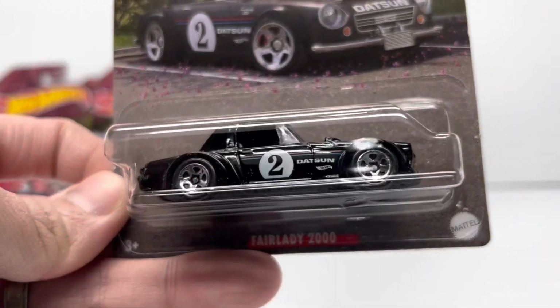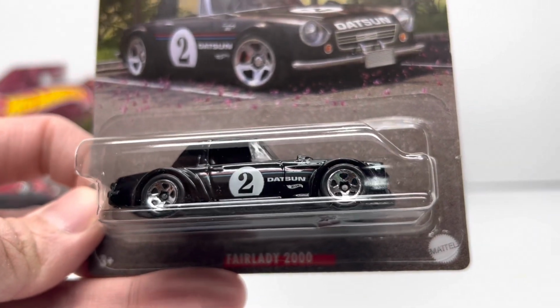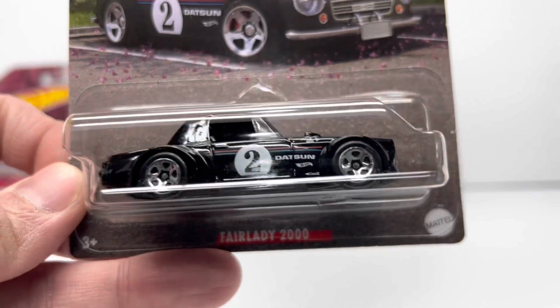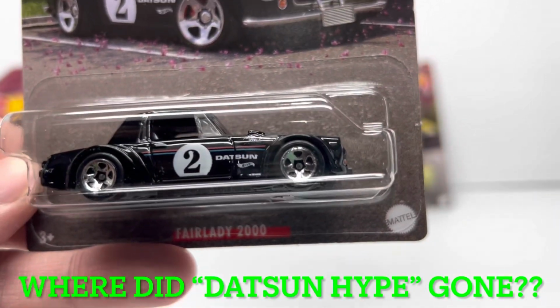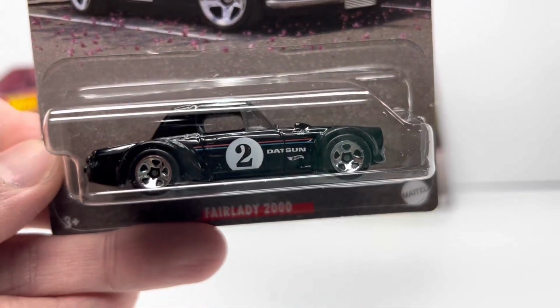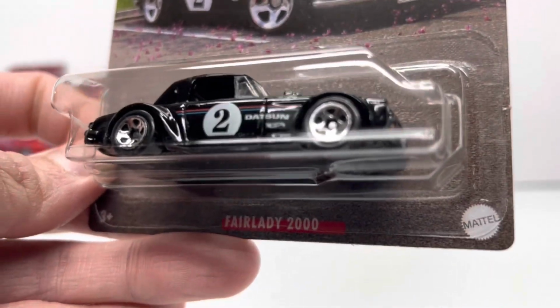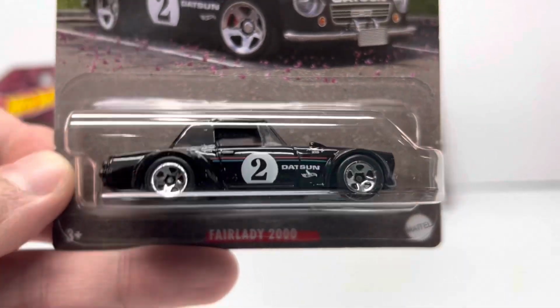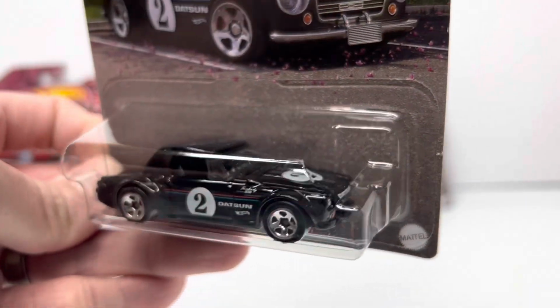And last but not least, you got this Datsun Fairlady 2000. Let's just take some time to think about Datsun for a minute. Where has it gone? Seems to be that the talk of the town right now is Skylines and Toyotas. Everybody forgot all the Datsun hype that we had just maybe 2 years ago. But the Fairlady 2000 was basically the most forgettable Datsun ever made into Hot Wheels format. I mean, there's absolutely nothing to hate about this car.